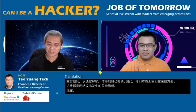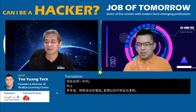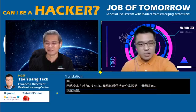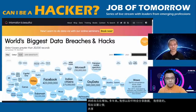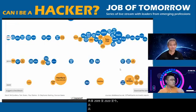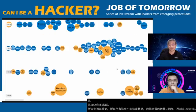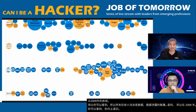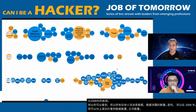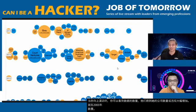At the same time, there is an increase in cyber attacks over the years. I think later, YT, you're going to share the data. Yes, let me just flash that up now. So from 2009 to 2020 so far. Let me just start from the bottom, 2009. All these little bubbles are the amount of data breach. In 2009 it was small, and as you scroll up, the number of companies that get hacked or breached increased substantially, in terms of number of companies and in terms of the quantity of data exposed.